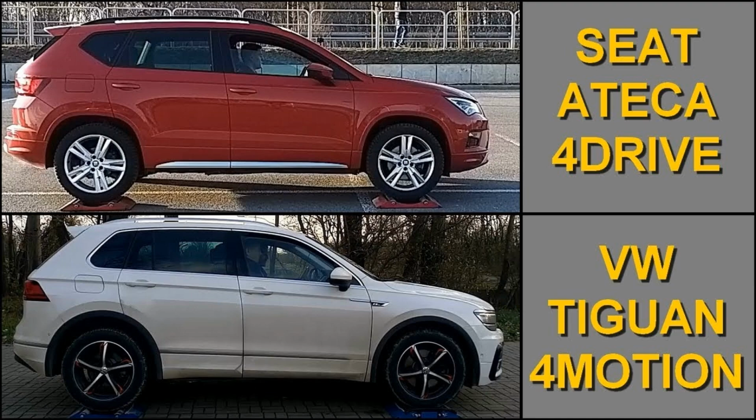Price. The Ateca is one of the best SUVs on the market in the price-quality ratio, which allows it to be one of the best-selling options, and the winner of this comparison in terms of purchase invoice. The selling price of the SEAT Ateca is €24,130 without offers or promotions. The Volkswagen Tiguan starts prices at €37,040 without discounts.